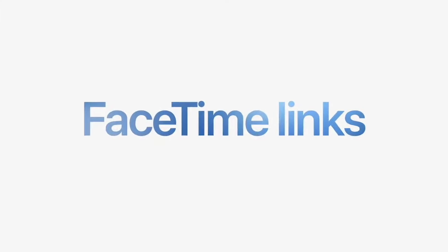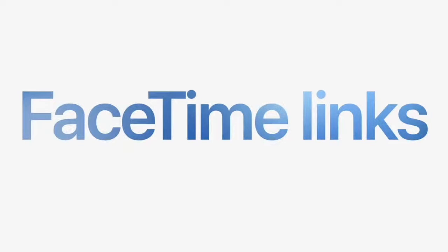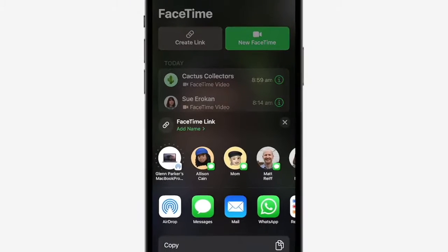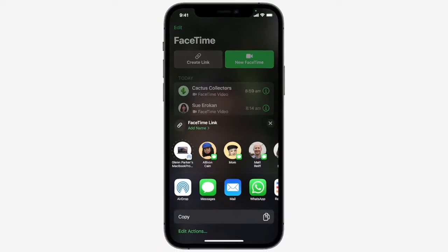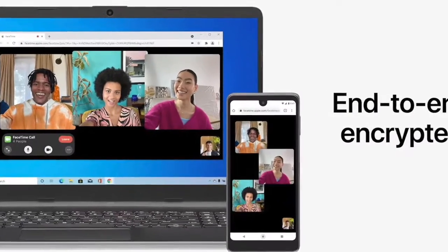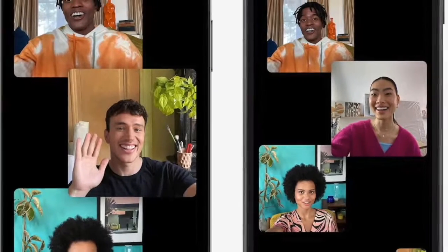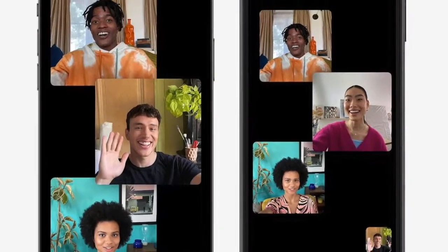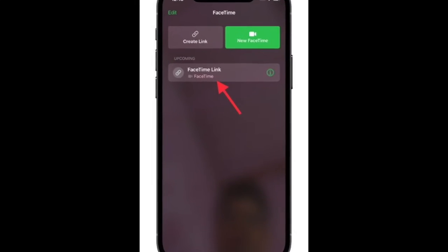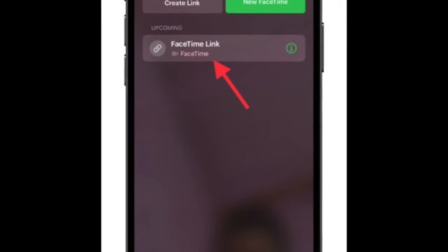We also saw a very unique feature called FaceTime links, and I think this was the most interesting of all because it allows you to expand your FaceTime to other devices, and by that I mean that you're now able to create a FaceTime link and share it with people who don't use an iPhone. So it's now available on Android and Windows devices. Basically, you can share a link with other people, and whenever they click on that link, they'll be immediately brought in to FaceTime, and you can start FaceTiming with them even if they don't have an Apple device.